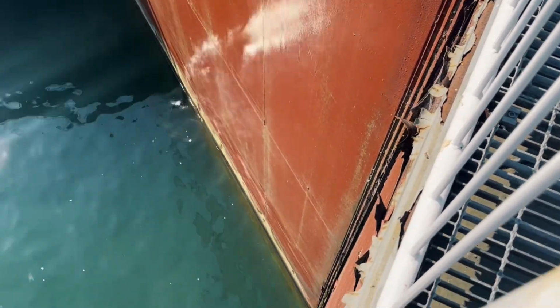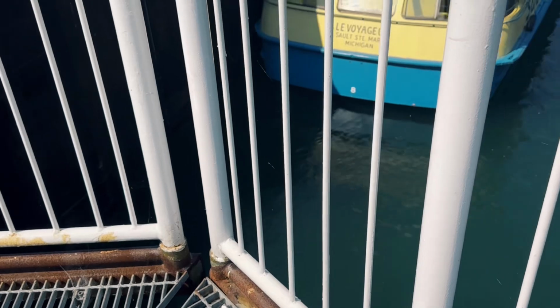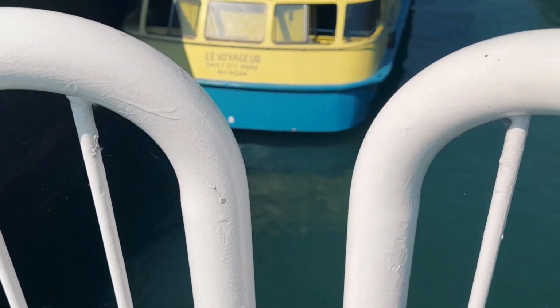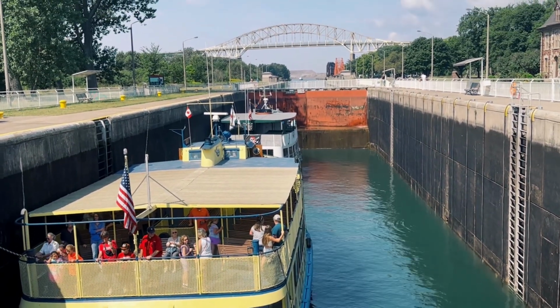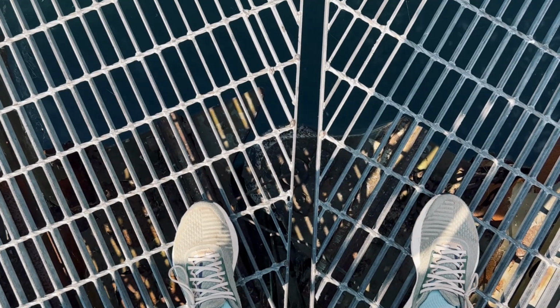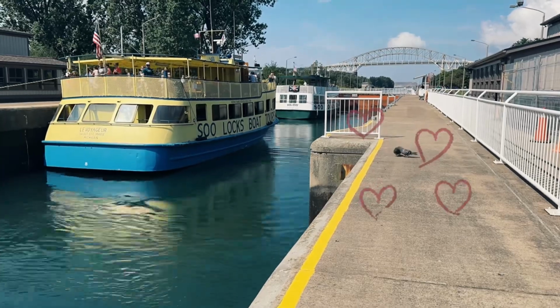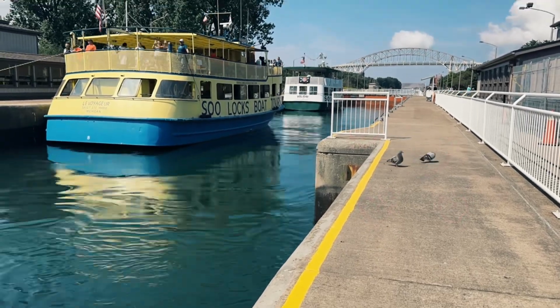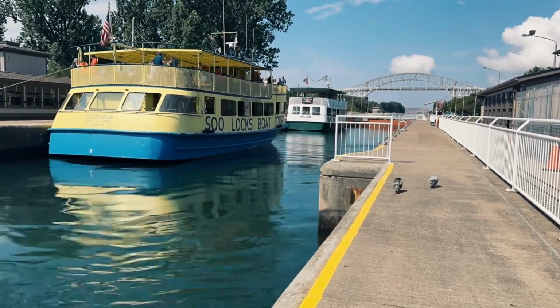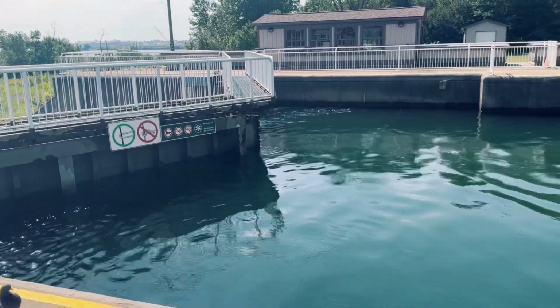Today, the canal is a popular spot for tourists and boaters alike. Visitors can watch as boats are raised and lowered between Lake Superior and Lake Huron, a process that takes about 15 minutes. This process involves opening valves to allow water to flow in or out by the force of gravity, similar to how you would fill or drain a bathtub.